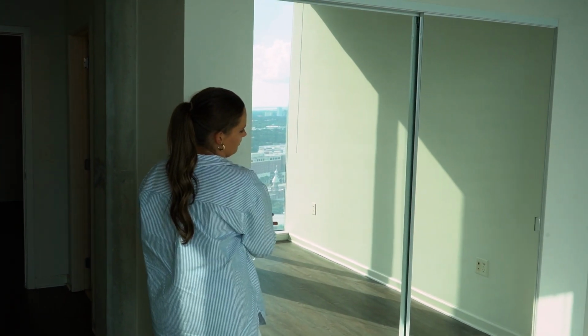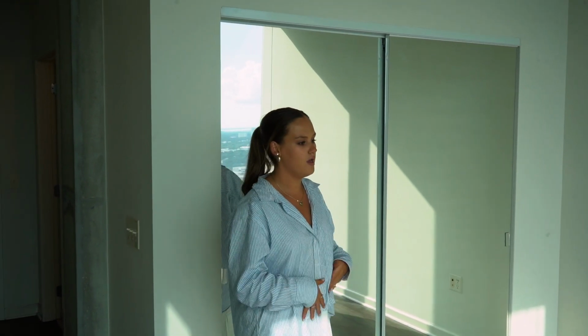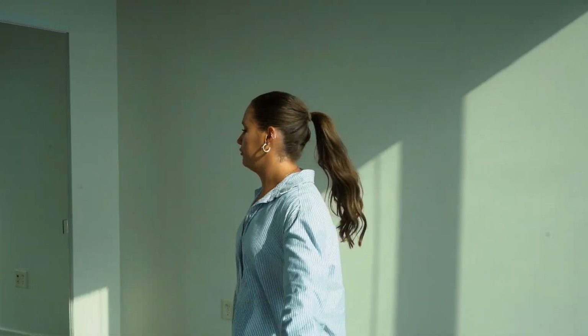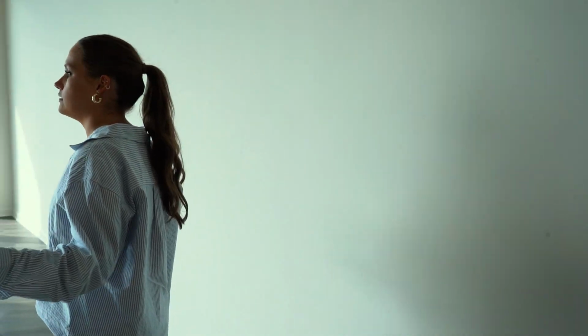And I actually love having a mirrored look on the closet doors because of course that reflects the light, makes it even brighter, and just having extra mirrors is always a plus. So we're so excited about the bedroom. Coming out of the bedroom, we will lead into the kitchen and living space.